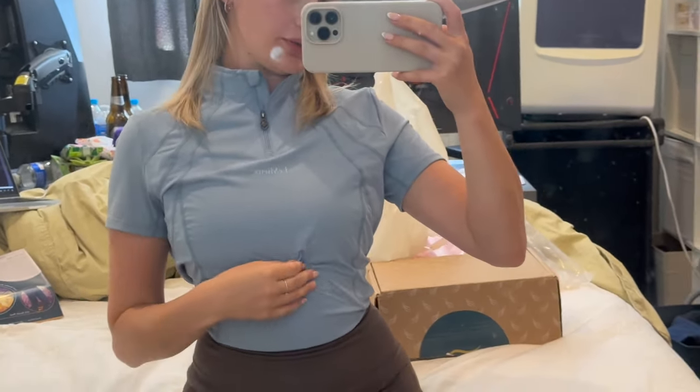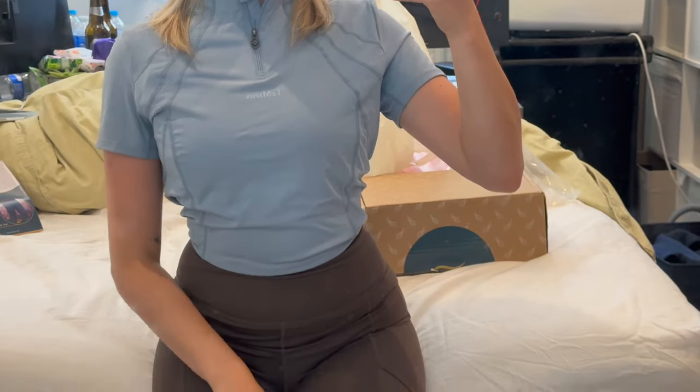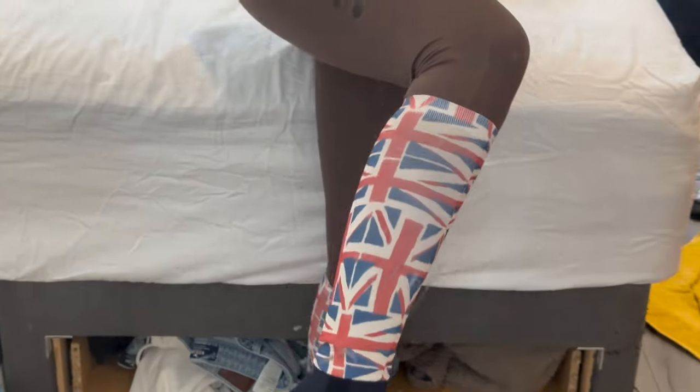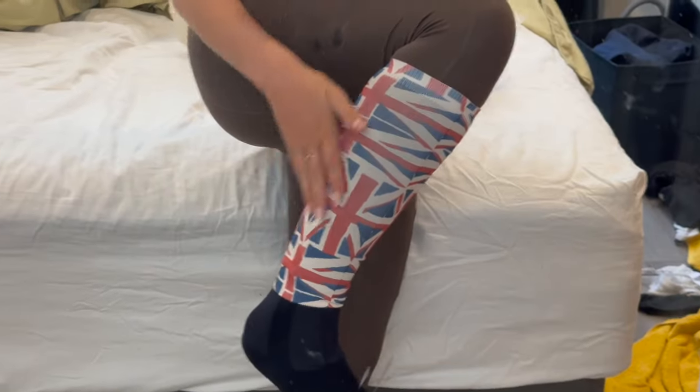I'll do a quick outfit of the day. So obviously my shirt is the Lemieux sleeveless base layer in mist, and then I have my Black Heart Equestrian riding leggings, and then also my Lemieux Union Jack footsies.